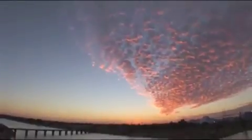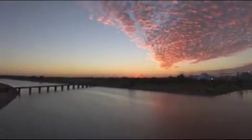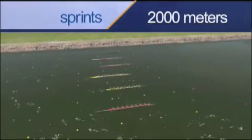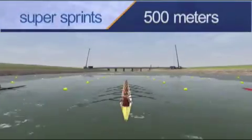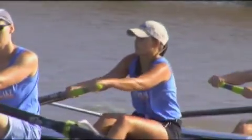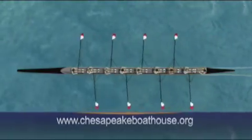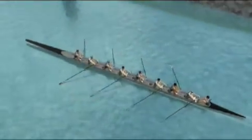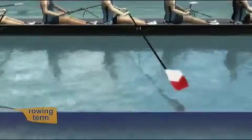The Oklahoma River also offers a great sprint race course. This is an exciting fast race involving 6 lanes. 2,000-meter sprints are just like the races you'll see at the Olympics. And when it comes to 500-meter super sprints, don't blink. These crews really move. Whether you choose to watch or row, count on the Chesapeake website for upcoming race dates and times.